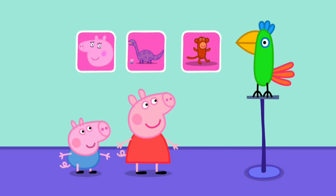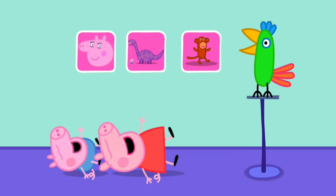Mummy Pig is a big monkey. Try another one.